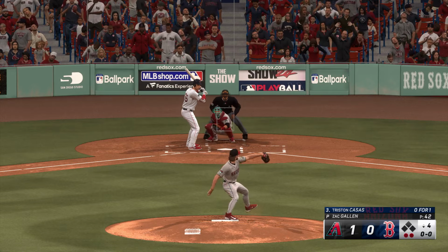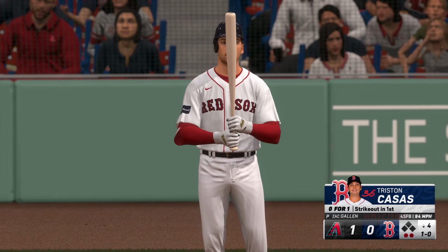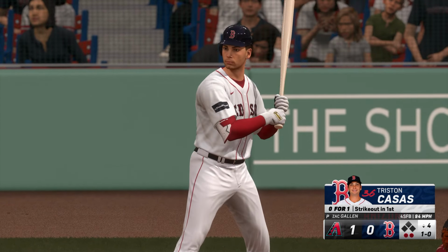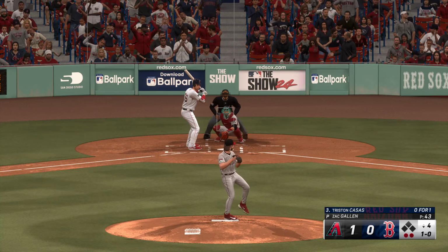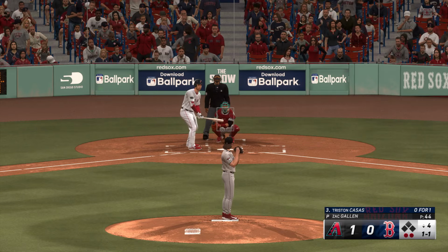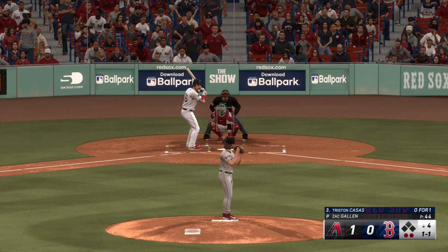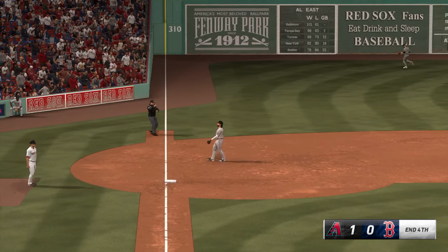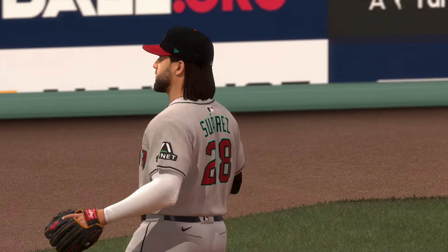And now it's going to be Tristan Casas. And that's off the inside edge. And that's ball one. Two down, nobody on. We're here in the bottom of the fourth. Next offering is in for a strike. Ripped to third, but handled, and that'll end the inning. Red Sox go down 1-2-3. They're down 1-0.